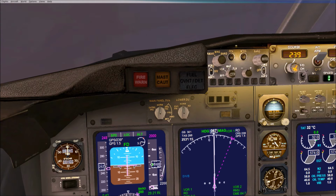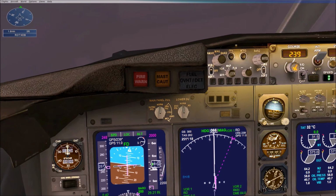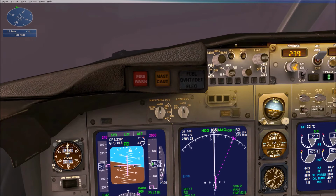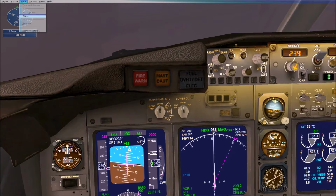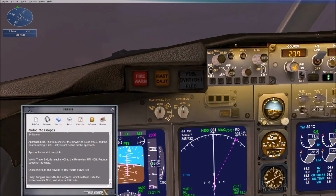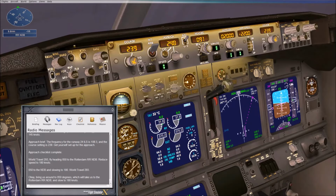World Travel 293, fly heading 050 to Rotterdam Romeo NDB. Reduce speed to 180 knots. 050 to the NDB and slowing to 180. World Travel 293. Okay, bring us around to 050 degrees, which will take us to the Rotterdam Romeo NDB, and slow to 180 knots.